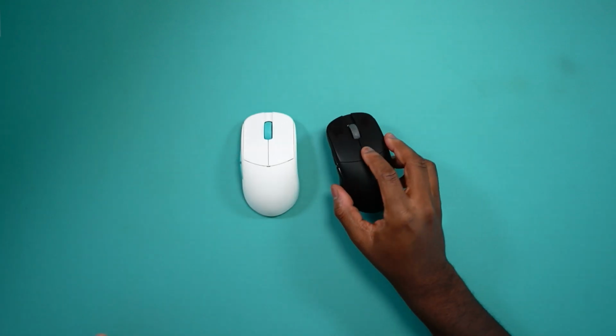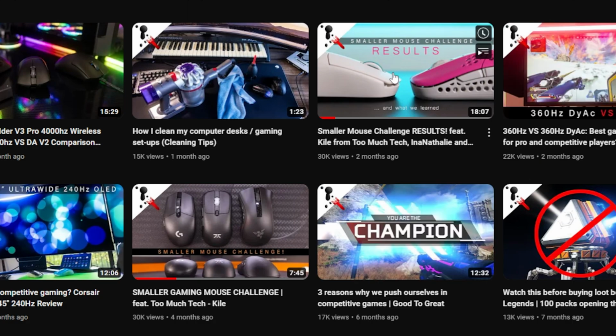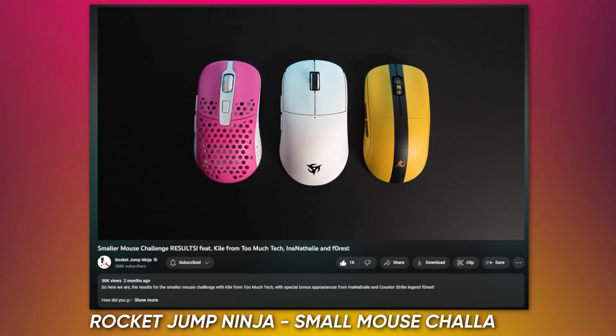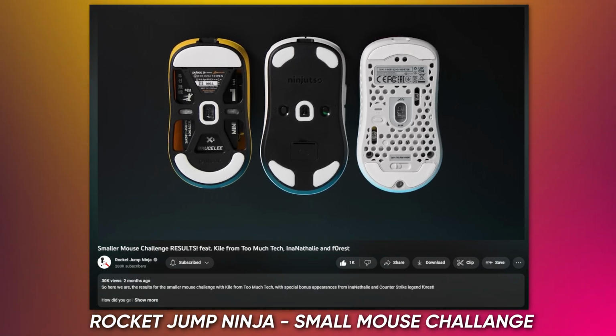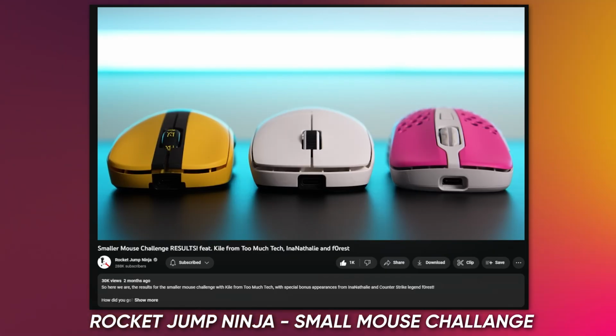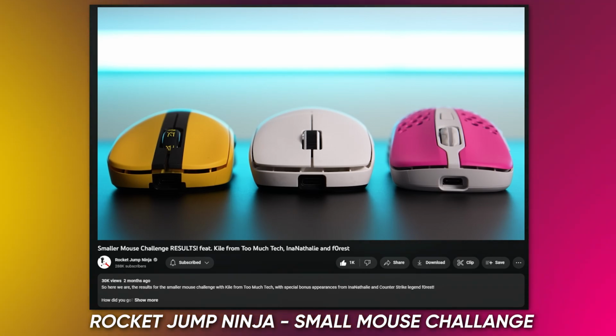I've had this mouse since like late February. I was doing this challenge with Rocket Jump Ninja and we were talking about using small mice, so I kind of challenged myself to use a small mouse for a month or so, and then I ended up just using small mice for a much longer period of time than a month, and basically it has kind of transformed my game in a very, very beneficial way.